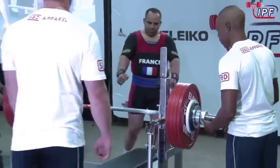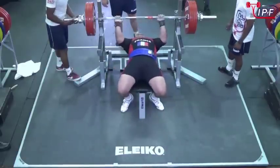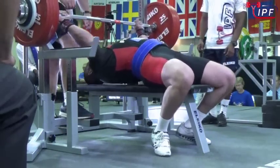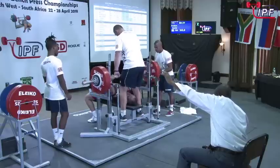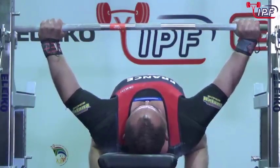Okay, we have the French lifter, currently in 4th place in class. Will this move him up? No, 242. Oh no, it will actually, because they'll move him up to 2nd place on bodyweight, because the 2 lifters above him have both got 242.5. But he's much lighter. So let's see if he can do it. Okay.